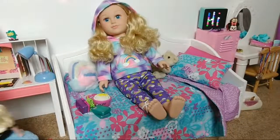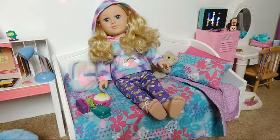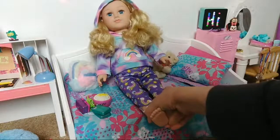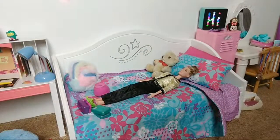All right, let me get a doll. Can you move her over? And I'm going to let her see this doll size in there. Okay. I'll grab a Blythe and another Barbie, too, so you can see. See how big that bed is for her? She's like, I shrunk. She's like Alice in Wonderland or something.